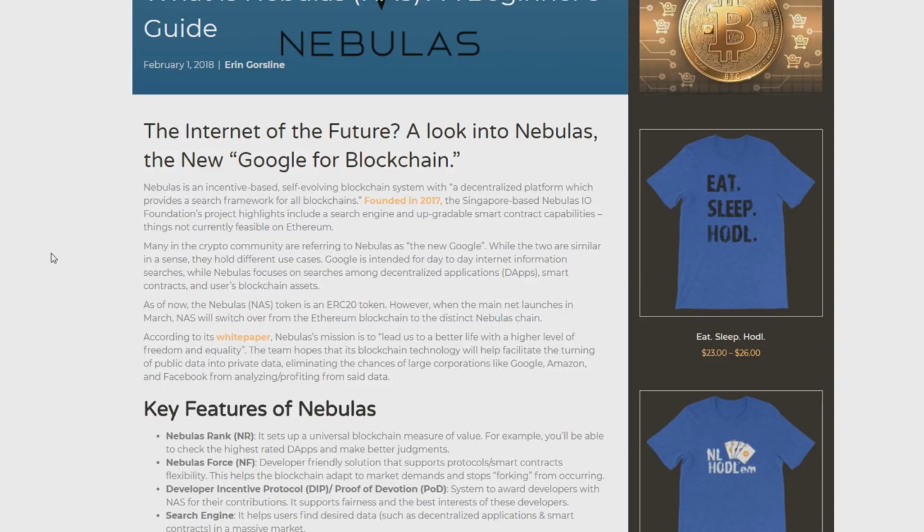According to its white paper, Nebulas' mission is to lead us to a better life with a higher level of freedom and equality. What does this mean? Well, the team hopes that its blockchain technology will help facilitate the turning of public data into private data. This eliminates the chances of large corporations like Google, Amazon, and Facebook analyzing and profiting from said data.